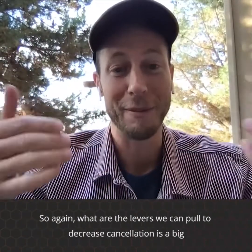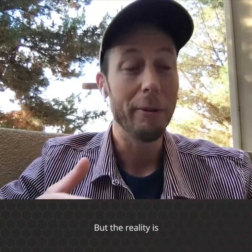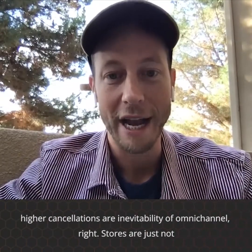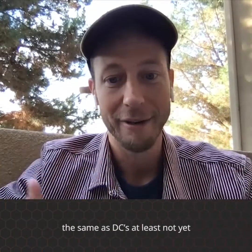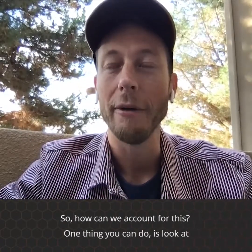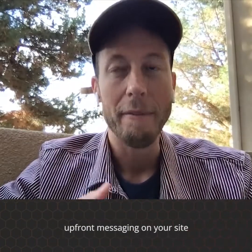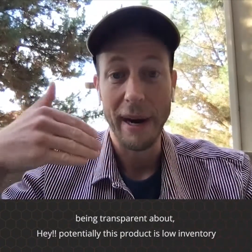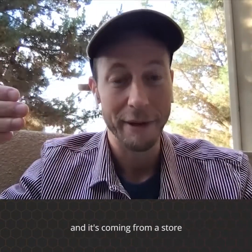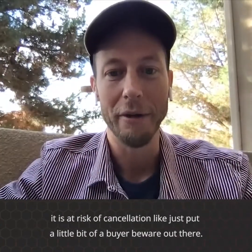So again, what are the levers we can pull to decrease cancellations is a big thing to focus on. But the reality is, higher cancellations are an inevitability of omnichannel, right? Stores are just not the same as DCs, at least not yet, when it comes to things like inventory accuracy and fulfillment. So how can we account for this? One thing you can do is look at upfront messaging on your site, being transparent about, hey, this product is low inventory. Potentially, this product is low inventory and it's coming from a store. It is at risk of cancellation. Just put a little bit of a buyer beware out there.